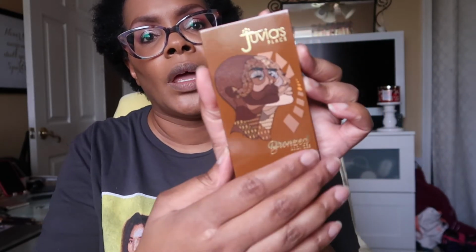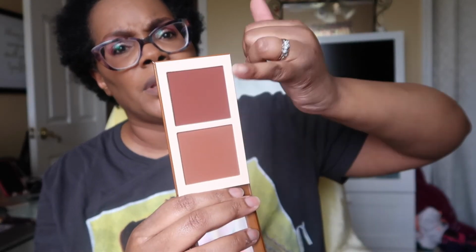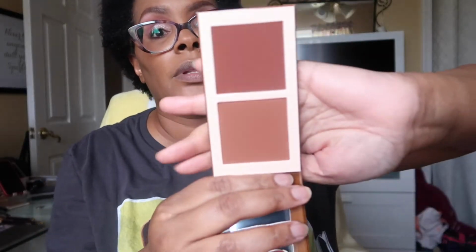I then went back when they released the Blushed palette. I picked up another of the bronzers because I did not think that the Tan was going to be dark enough, and the Tan might be dark enough. We'll see in a second, but I got it in the shade Dark, and the Dark one looks like this. The Dark one almost looks like it can be used for a blush. I don't know, but this is what the Dark one looks like.